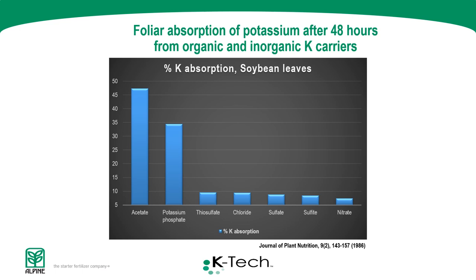K-Tech is formed from potassium acetate, and you can see potassium acetate on the left side of this graph gives nearly 50% absorption into soybean leaves. When we move right on this bar graph, we see the declining absorption rate of different sources of potassium through a soybean leaf. So some of them are getting very, very little uptake when put on through the leaf.